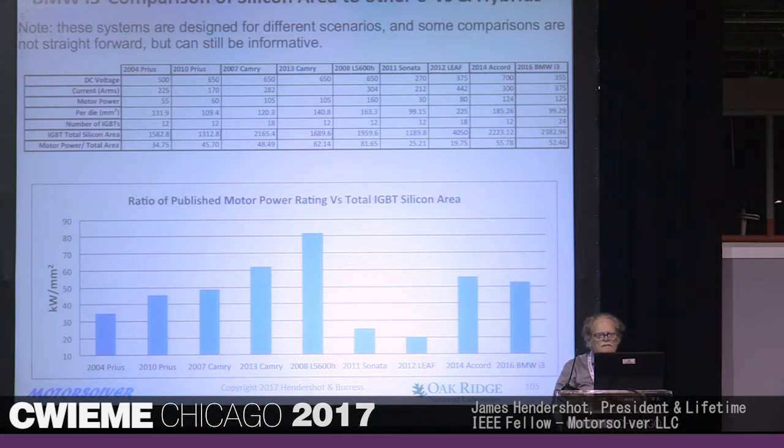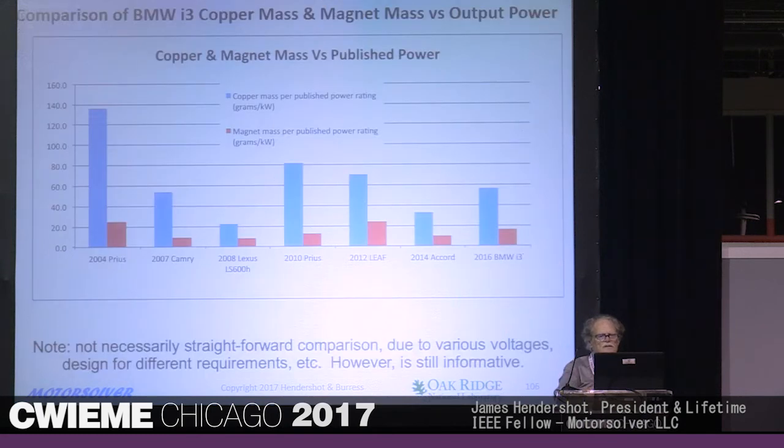Here are some other interesting parameters to compare, such as the surface area of the silicon used for all these different motors. I'm not going to go over them right now, but you might find that useful. And here's a similar summary from Oak Ridge on the copper and magnet mass for these different machines, how much copper is used. As you can see, the BMW is pretty good. The Accord is very impressive. The Lexus was pretty good. The original 2004 Prius wasn't so good, but everybody came after that and copied and made their machines better, improved their designs.